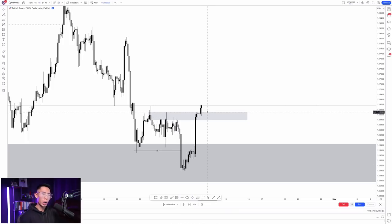But once again, you need to ask yourself, where is the available liquidity for the smart money? It will be above all these highs right here. Just like how there is liquidity below these lows, there's going to be liquidity above all these swing highs right here.